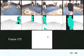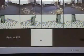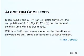Okay, this is low resolution. As you can see, we have downscaled the images from 640 to 160. Okay, I will show the same sequences again.